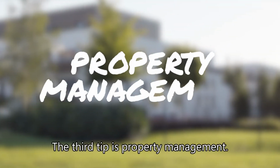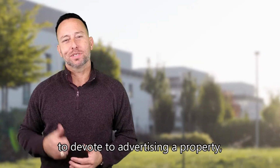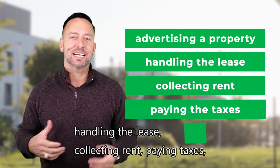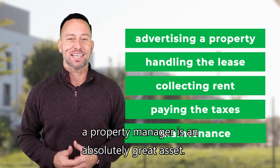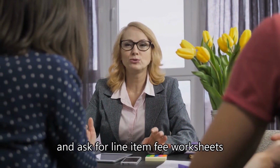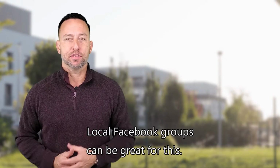The third tip is property management. For those of us who just don't have the time and energy to devote to advertising a property, handling the lease, collecting rent, paying taxes, dealing with maintenance issues, a property manager is an absolutely great asset. Interview multiple managers and ask for line item fee worksheets and seek references from them. Local Facebook groups can be great for this.